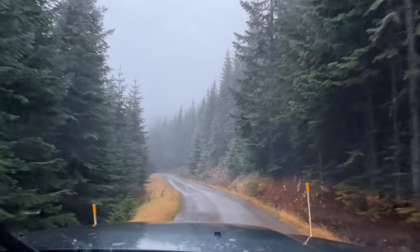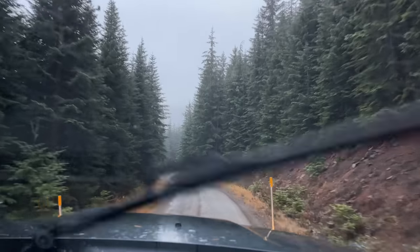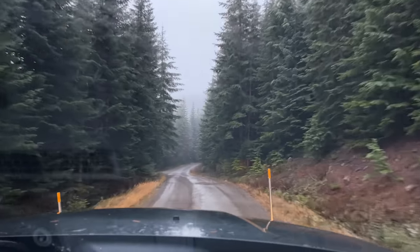The last spot that we wanted to check out on our route is near the top, so we're going to just zoom up to the top and see what's up there, and then with how late it's getting and the fact that it's snowing up here, there's a high likelihood we're going to just return back to that last spot that we liked.